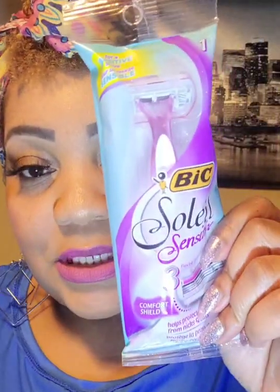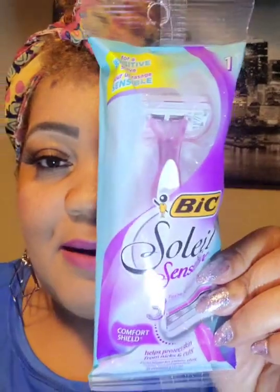Something else I seen. This is from Bic, and this is the Soleil Sensitive 3 Flexible Blades Comfort Shield. Usually, my favorite razor from Dollar Tree is the Assured Men's 6-Blade Razor. That is my go-to razor. Next, if I have to, I do buy the women's 5-blade, but I just think the men's razors work better for me. So I did see this in Massapequa on Carmen's Road. I only picked up one because the last time they had the Bic razors, I bought them to use for myself. They were the men's razors, and I just wasn't impressed. Like I said, the Assured razors work well for me.